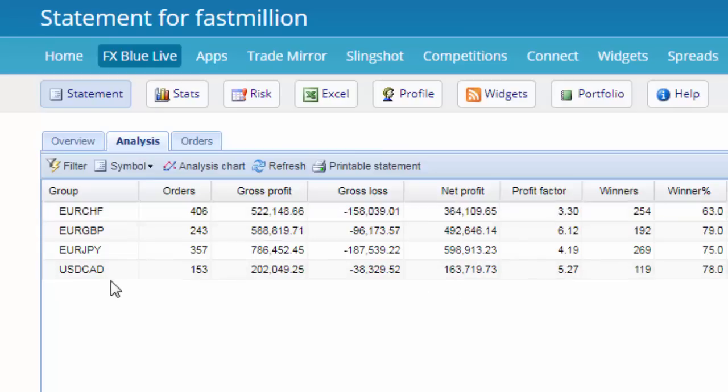The CAD is a late entry. It's an experimental one. The other three are more tested currencies, and you can also see it in the results. The results are pretty good for those three. The CAD result is nicely positive, but not that great.